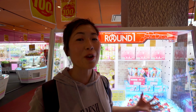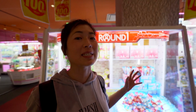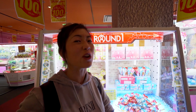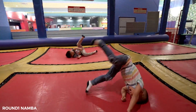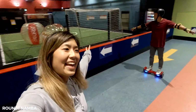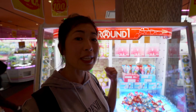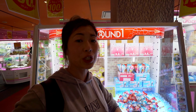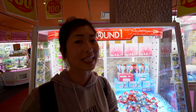We are at Round 1 Stadium inside DiverCity. It is the ultimate entertainment center where you get skill testers, arcade games, and they've even got their own sports complex. There are multiple activities that you can do like futsal, basketball, baseball, darts, pool. The possibilities are endless. So if you want to play a round of these skill tester games, they're 100 yen each. Or if you want to go play the arcade machines, that's a fixed price and you have to pay extra to use some of the sporting facilities.